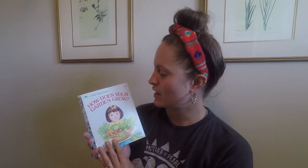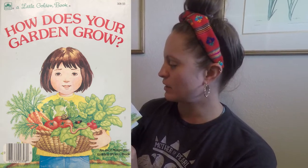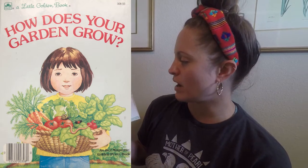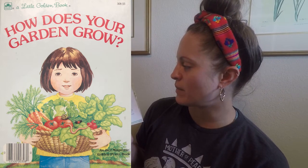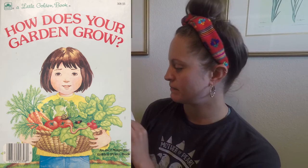This is called How Does Your Garden Grow? This book is illustrated by Brenda Clark and Debi Perna, and it's written by Pat Patterson.